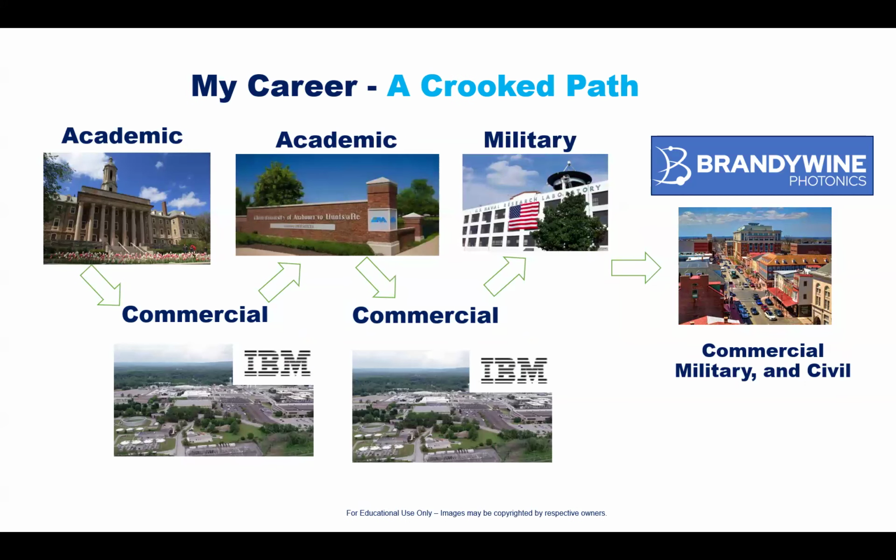So my career was a crooked path, going from academia, Penn State, to IBM, and wanting to learn lens design. I went to the University of Alabama Huntsville, studied under Barry Johnson and Russell Chipman. Learned a lot about lens design, but I basically flunked out of the graduate program because I was spending all my time designing lenses and none learning semiconductor physics.